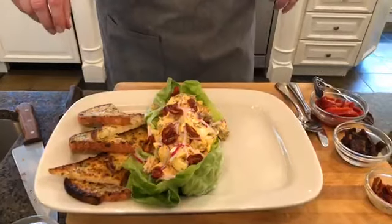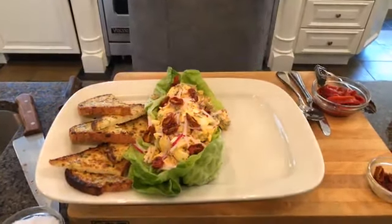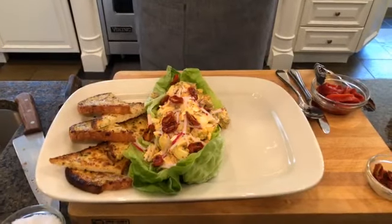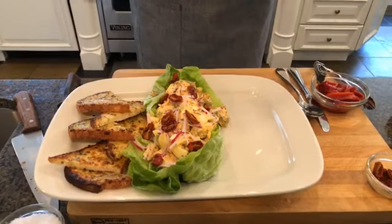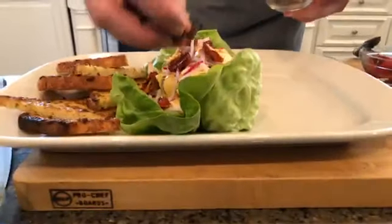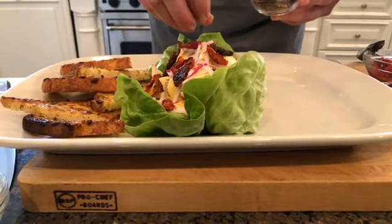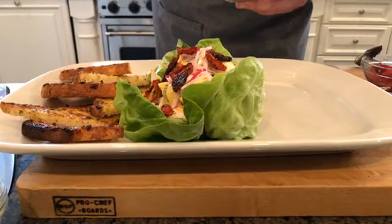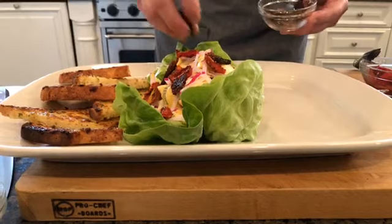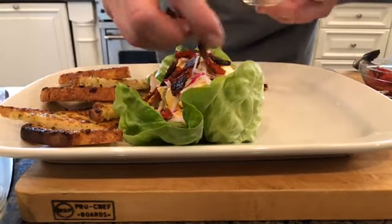And what wine pairing would you recommend with this? Ooh, what wine pairing? I love a great crisp Sauvignon Blanc, a Pinot Gris. I had a bunch of the, what's that white wine? Torrontés. I've been drinking some Torrontés. I love the Torrontés, and I think the Torrontés would be beautiful with this.